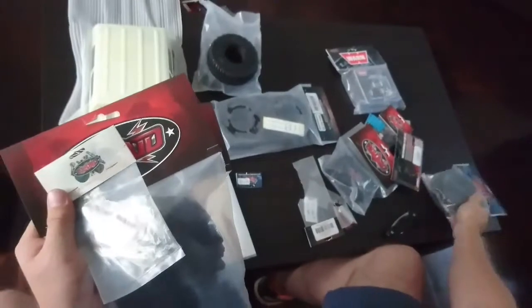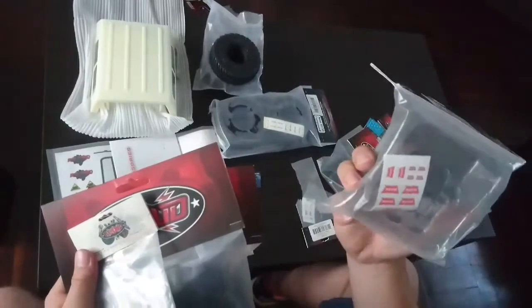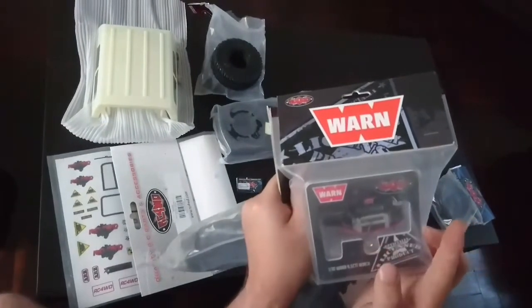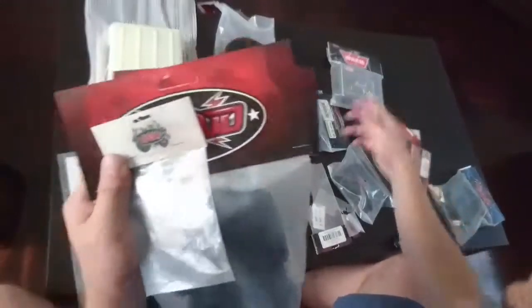Nice. This is going to be nice. That's the one too. This I like, because it comes with the little sticker sets and everything. And I've already got a winch controller, so I'll make a plan over there. It's actually got a nice little winch hook on it already. I'll take this one off, put on the other one, take this one off, put this one on here. Okay, cool, so that's it.